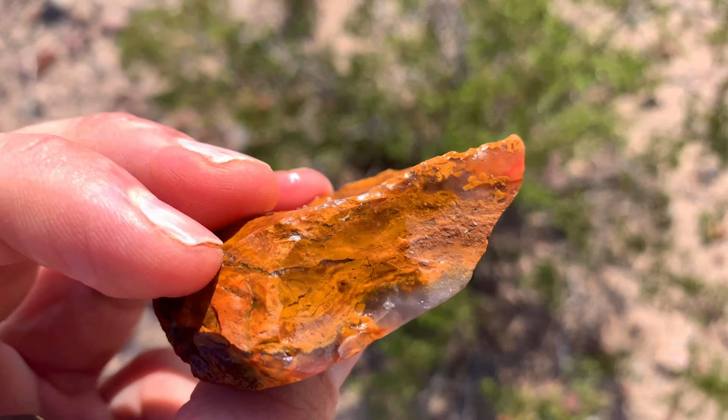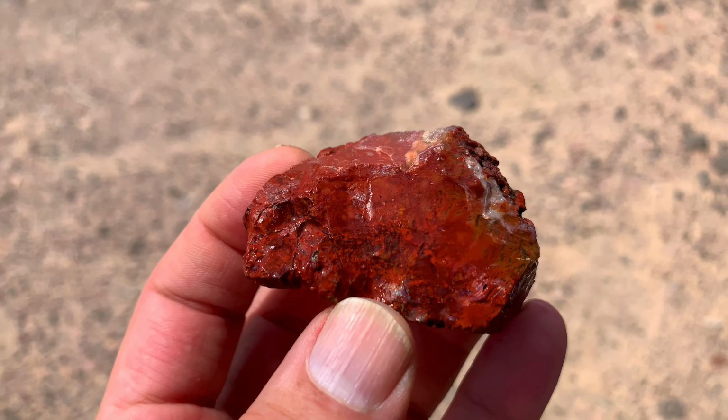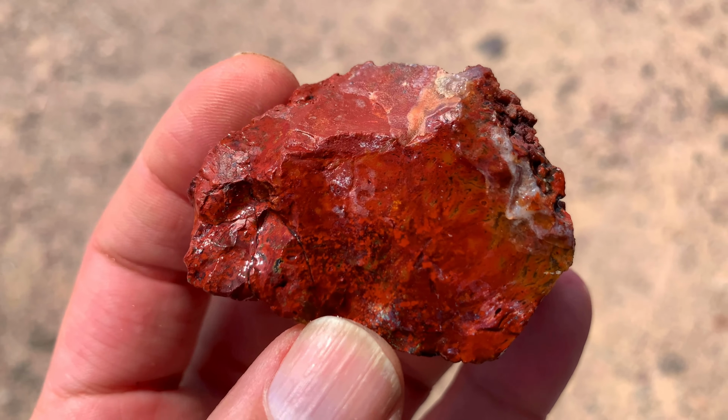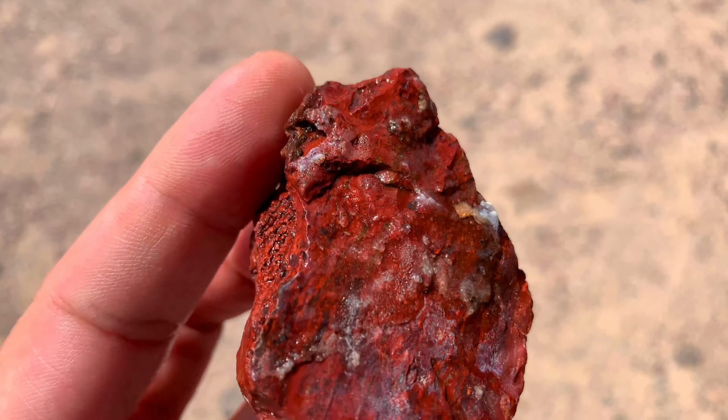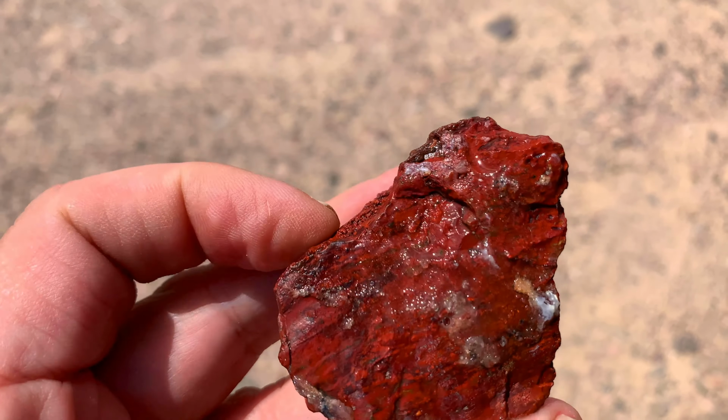That's pretty cool. That's a pretty neat piece. And then here's just a red piece. It's not quite moss, so it's more jasper. But it's cool. I picked it up. Again, I'll look at them all right when I pick them up, and I'll show y'all.